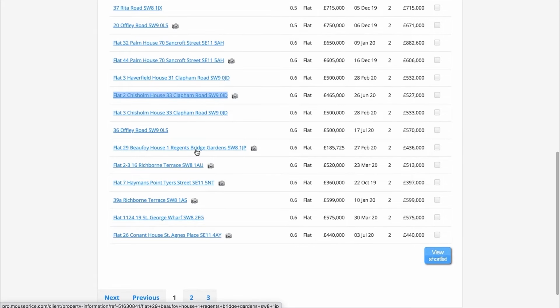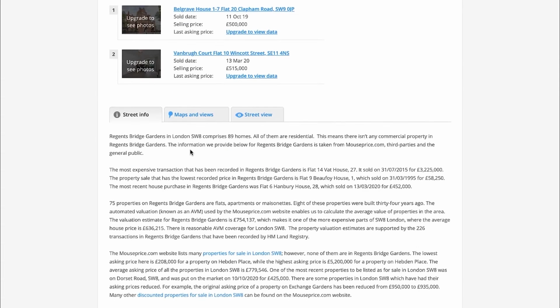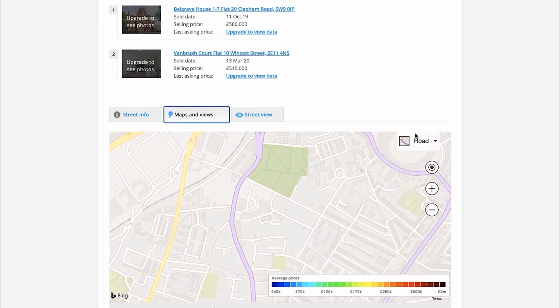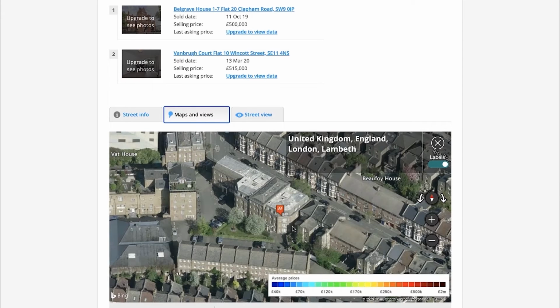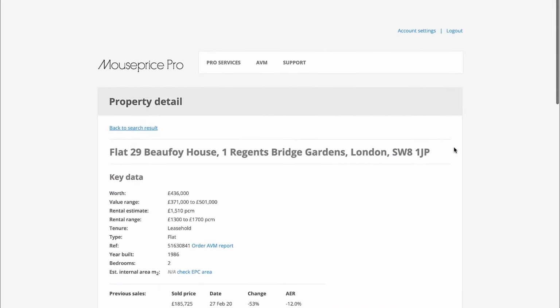this one up here, number 29. And again, we're essentially going through them one by one. Now this could be interesting. Let's have a look at this.